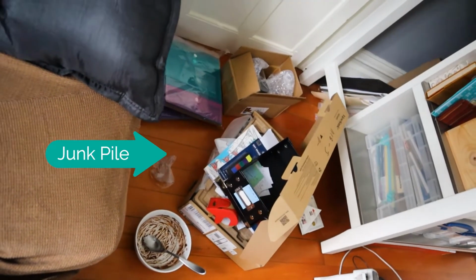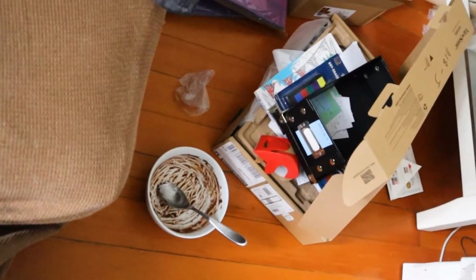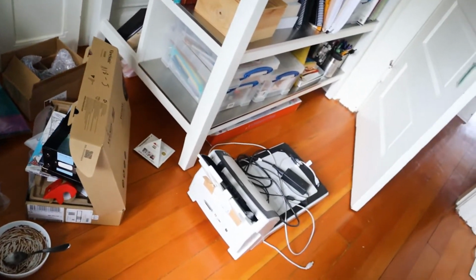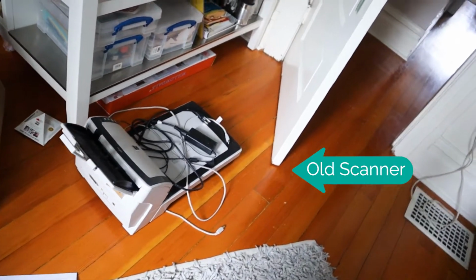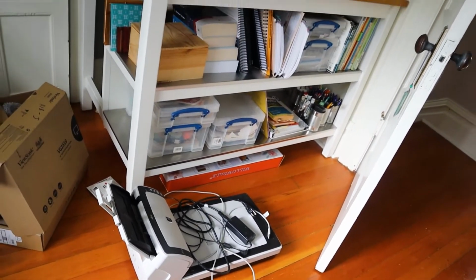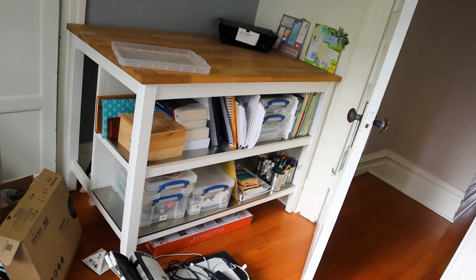I kind of piled it all together, and oh look, there's another bowl of food. Can you tell I eat while I work? Oh, there's an old scanner, a dear old scanner, and it still kind of works, and I'm sort of not ready to let it go, but I need to let it go. It's just clunky and takes up space.